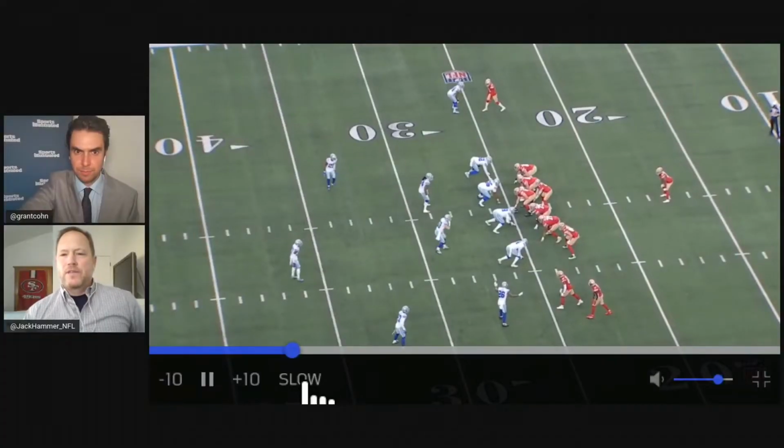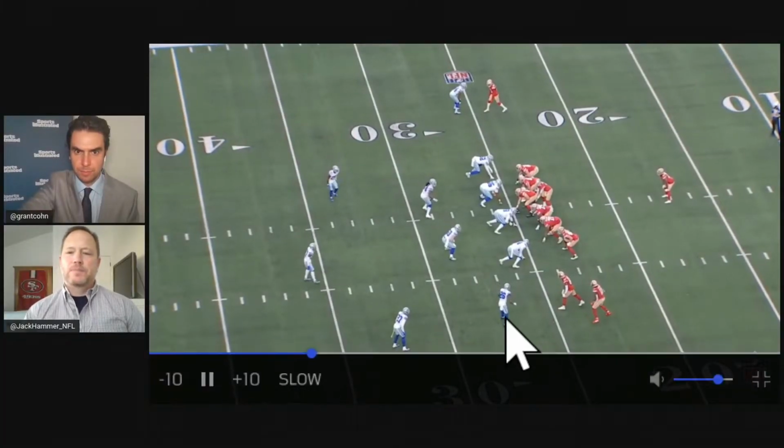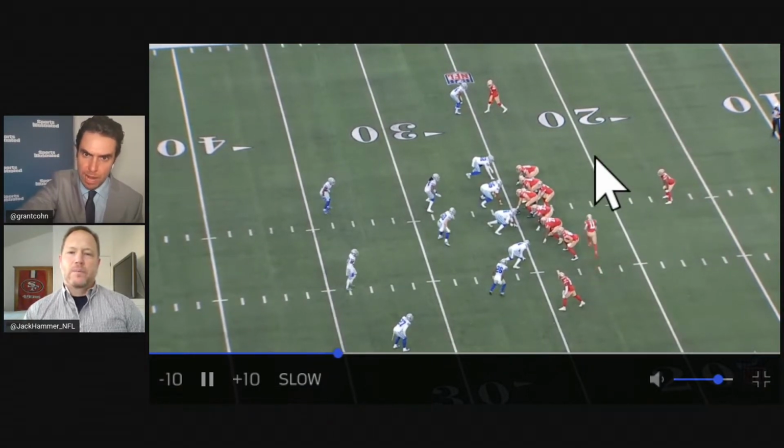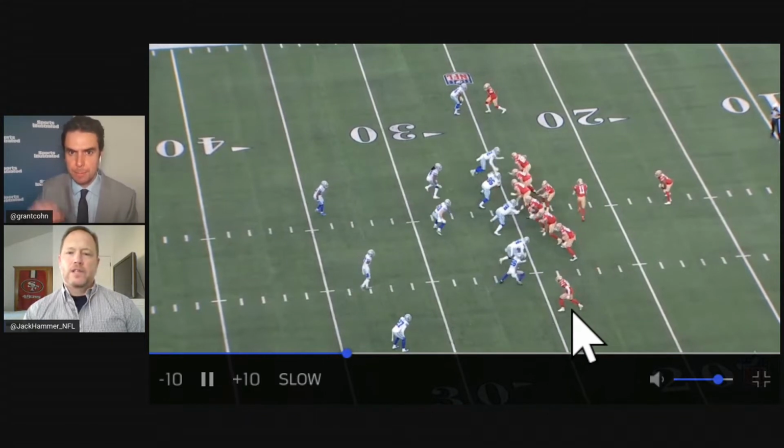Yeah, you're going to get the blitz off the edge, and I'm thinking on this one, because it's play action and the play action is going through Mostert, he's not going to be able to get over to cut this guy off. Right, and he's going to the right over here. Yep. Yeah, I think this is on Dwelly.